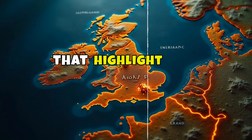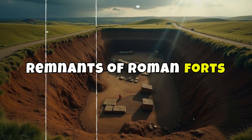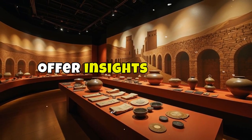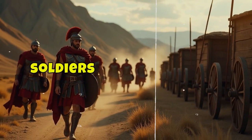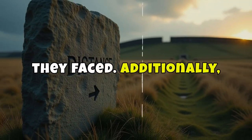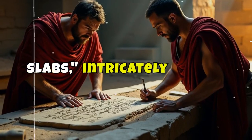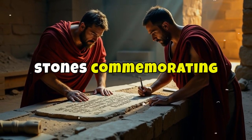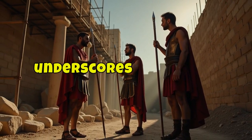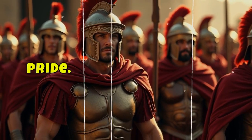Two examples that highlight this significance include the archaeological remnants of Roman forts and artifacts discovered along the wall, which offer insights into the daily lives of Roman soldiers stationed there and the logistical challenges they faced. Additionally, the presence of distance slabs, intricately carved stones commemorating the various legions that constructed different sections of the wall, underscores the Roman emphasis on engineering prowess and military pride.